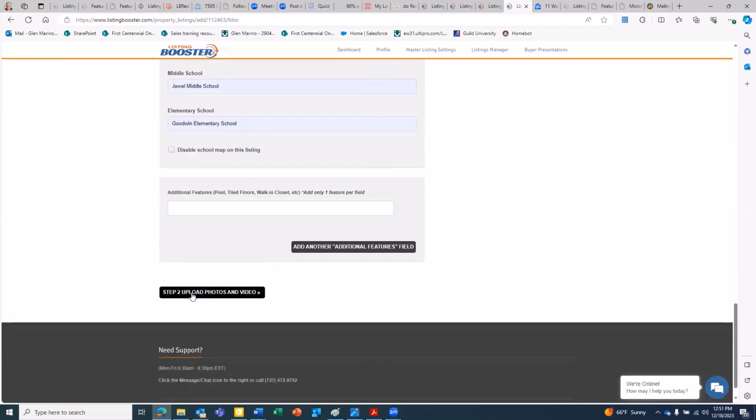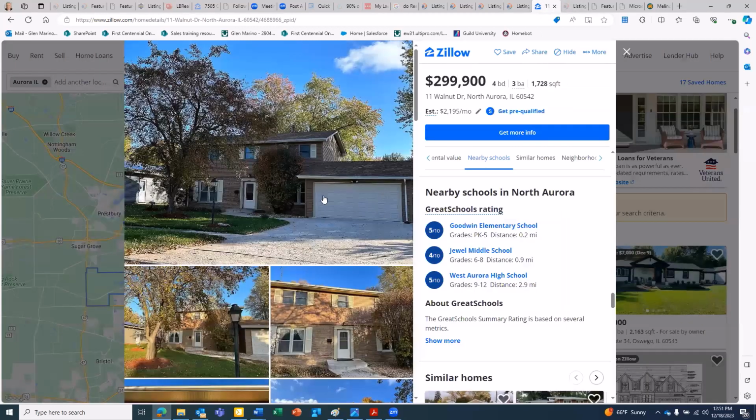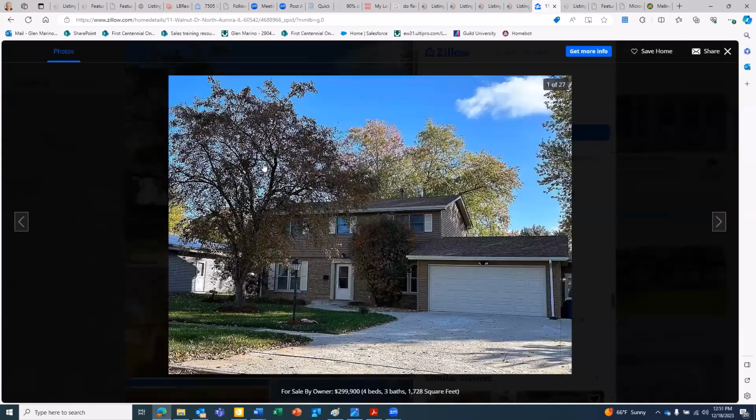So step 2 goes to Arvid's question about how do you get the photos in there. So click on step 2. Okay. Let's go over here now. The cool thing is, well, first off, let me go back here. So to get the photos, I click and I make them large. I'm going to do some of these, but not all of these, because again, I've done these already. So I will take this one.